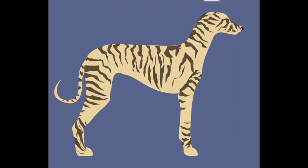Let's start with what the allowable colors of the sloughi are. The sloughi's underlying coat color is called sand. This can range from light cream to deep mahogany fawn. The sloughi can be brindle. The sloughi can have black markings, such as a black mask, black ears, and/or a black tail.